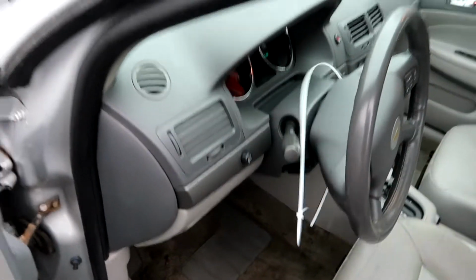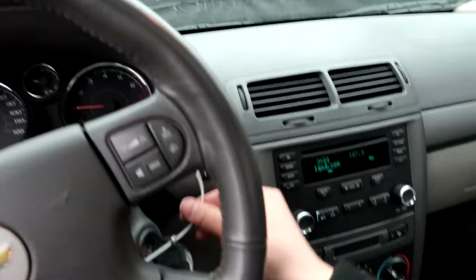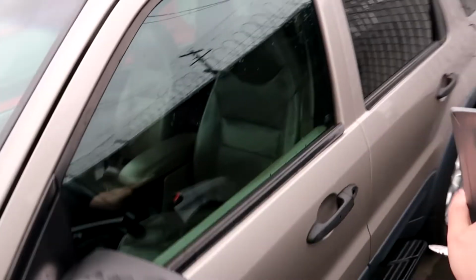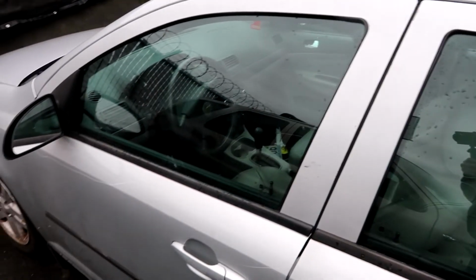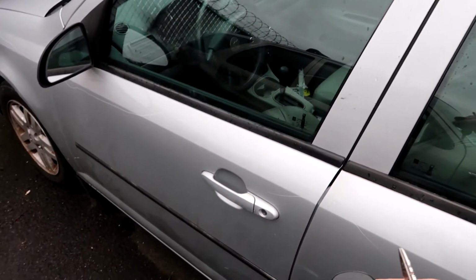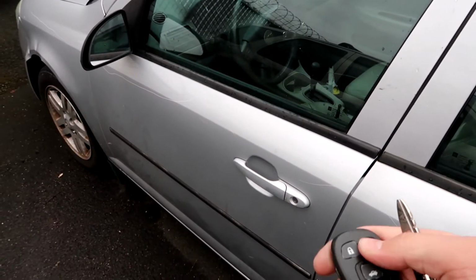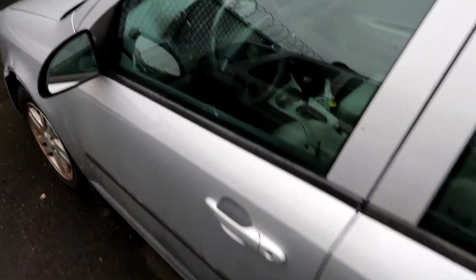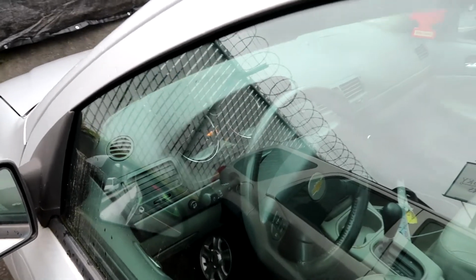Let's gently pull this out. Especially leave it like that. Okay. Let's see if the key fob works. You bet your rear it don't. Don't work for nothing. Lock. I don't know. I don't got time for this car right now. Do I finally get to go home and eat? Possibly. That is if I make it home on this thing.